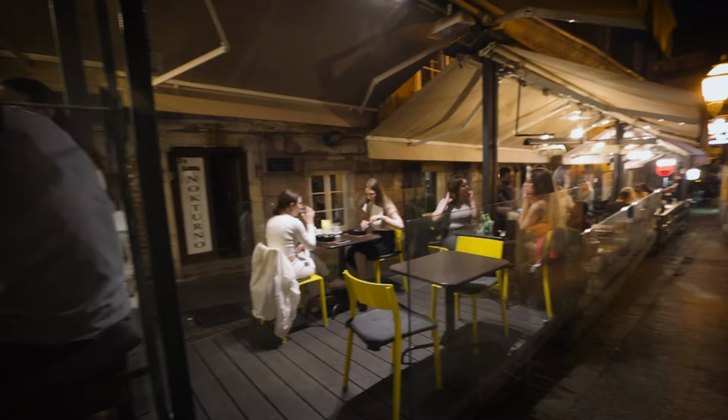Look how fun this is. This street is so great. There's so much to eat over here. Everyone's out enjoying their food, enjoying their drinks, and it's 9:30. Look how fun.